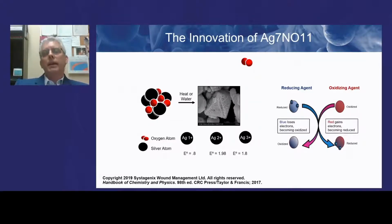So what does that mean? It means that the silver atom has lost an electron. So it's been oxidized, it's at an oxidative state, and it's aggressively looking to replace that electron. And where is it going to get it? It's going to get it from bacteria. But if you look below each of those Ag+1, 2, and 3, you'll see an electron potential. Look at that as energy, as voltage, as power or strength. So we see under the Ag+1 an electron potential of 0.8, a very small number. But look at our silver oxysalt.